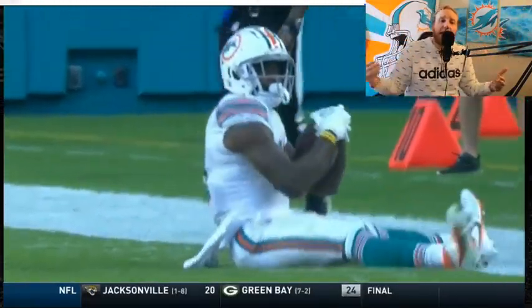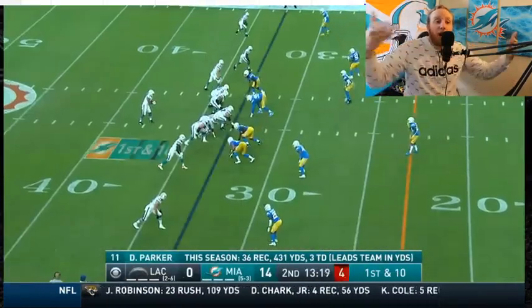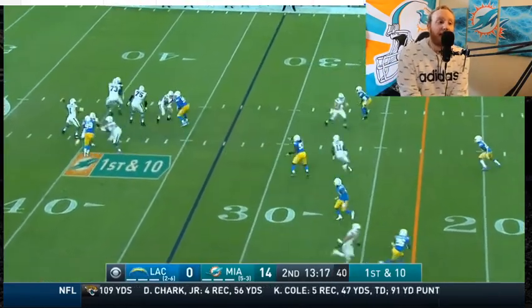The pressure was coming in, one of the routes was a slant over the middle. That's how you beat the pressure. He doesn't take it. Tua knows all the routes. Oh, this is a bad snap. I know I've got to get the ball out of my hands quickly.